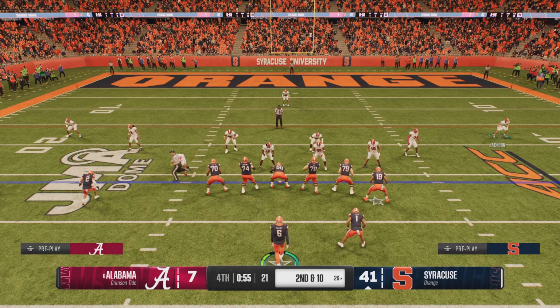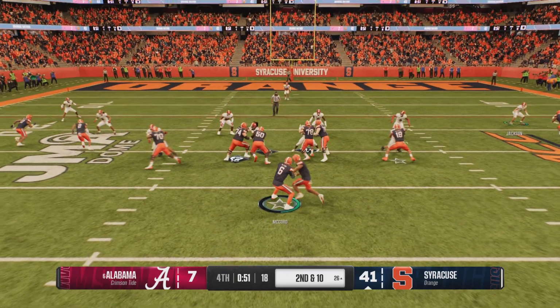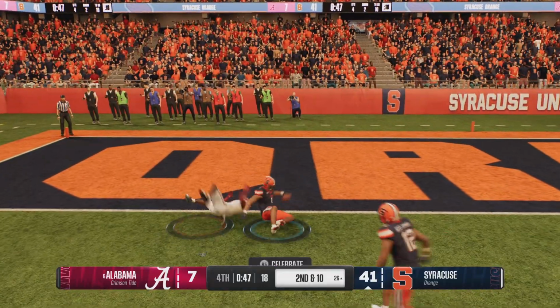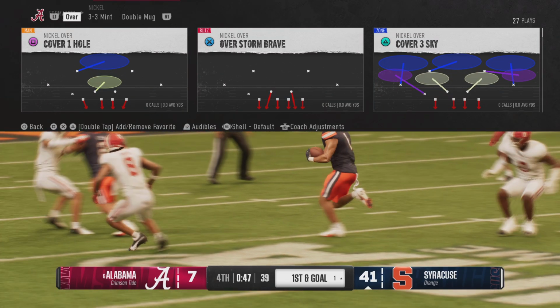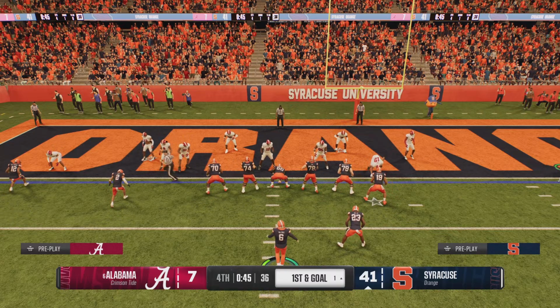Second down play coming up. Keep it on the ground. There's the handoff. Picks up the first, looking for more. And they stop him just short of the end zone. The offense set up with a first and goal now. Just pounding away for another big gain, Kirk.